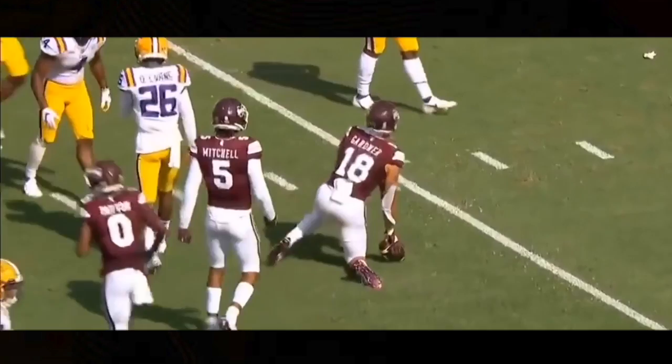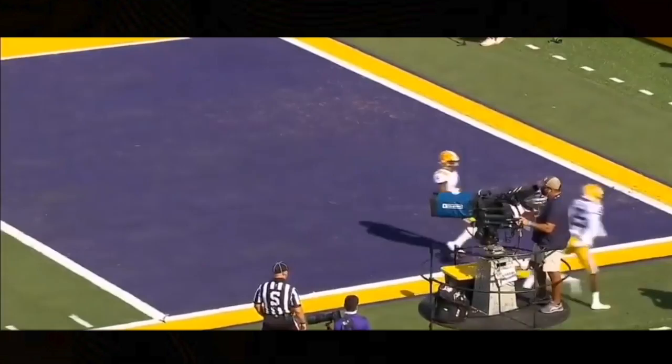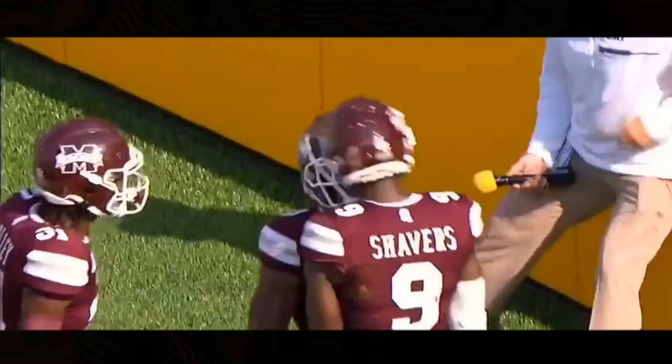KJ coming up firing deep sideline. Beautiful over-the-shoulder catch by Osiris Mitchell again. Now the throw down the sidelines of beauty. And it's Tyrell Shavers' touchdown. Tyrell Shavers, transfer from Alabama.